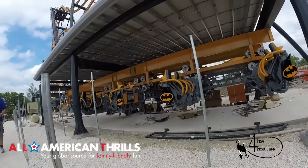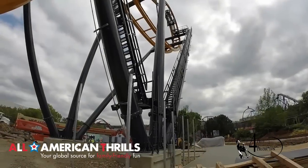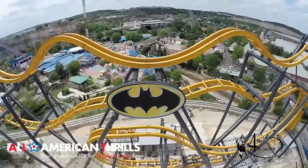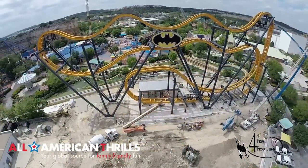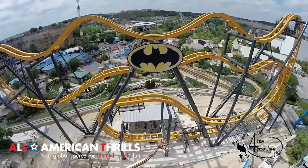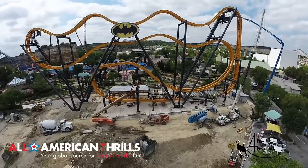There's the transfer area where you have two cars loaded. You're facing each other. They are 12 passenger cars. Or 8 passenger cars, forget. Wrapping it up with one final ALTair clip of that amazing structure and coaster. Here we go, ALTair coming in for a landing.